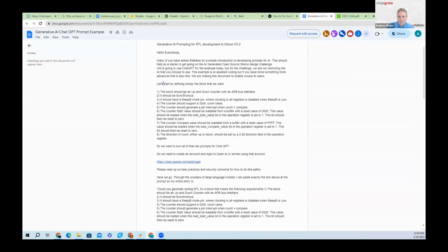So I want a block that's an up-down counter with an APB bus interface, synchronous. It should have a sleep B mode pin. This will sound very familiar to the people who listen to the video. It should be disabled when sleep B is low. The counter should support a 32-bit count value. The counter should generate a pin interrupt when count equals compare. And the counter should have a start value loadable from a buffer. We can check that when we get the code. And the counter should have a compare value loadable from a buffer. And the direction of count up down should be set by a 2-bit direction field in the operation register. The versions of the code I get usually miss that functionality.